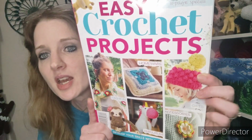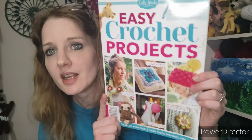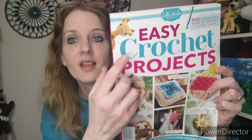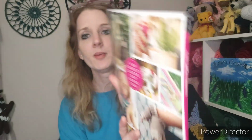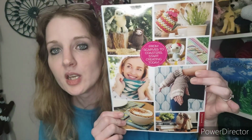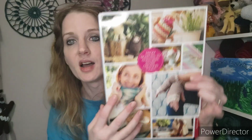This one right here, I'll probably be making something out of sooner than that one. It is called Easy Crochet Projects, and it has amigurumi in it. And y'all know I love amigurumi. This giraffe right here, I want him in my life. I want him in my life. There are some really cute amigurumi projects in here.